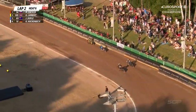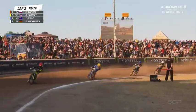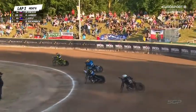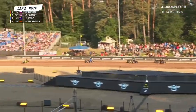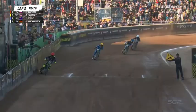Hülkenbeck out the back. But I tell you what, Chris, how on earth did he manage to do that and they didn't collide? Once again, Robert Lambert just showing how quickly he thinks on that opening lap. Real smart move, and then bravery to pin Jason Doyle down. He's not a rider that will stop and just let that happen. If he thinks he can, he'll continue to ride through the gap. But Robert Lambert didn't leave him one, and he's settled down now into second place.